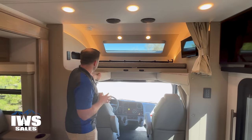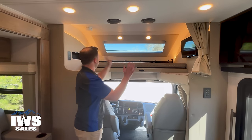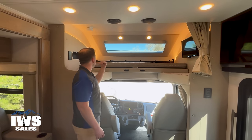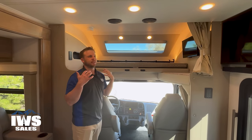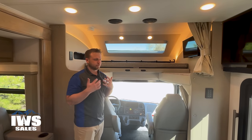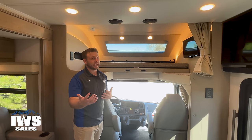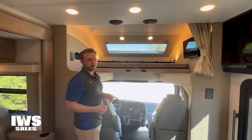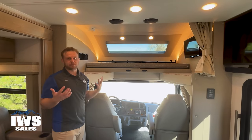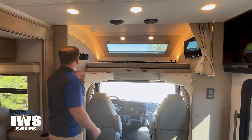So the padding on the wall, the carpet, Renegade's also done a powered window shade here with LED lights on the top. It's a nice environment to be in and look at. Over the years, over the cab bunks have looked pretty basic and more of like an afterthought. This is really integrated well into the coach. We have LED strip lighting throughout the top, so it's just like a nice place to even be at.